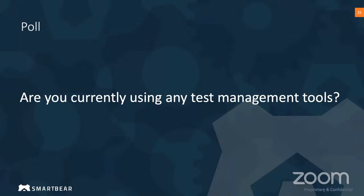Thank you everyone for participating. Again, most people use Zephyr for Jira. It's one of our most popular test management tools. But as we can see, we do have an interesting mix between HP, using Excel, a more manual way of doing test management, and some people aren't doing any. So quite a good mix here, something that we'll keep in mind as we continue on here. Yep.